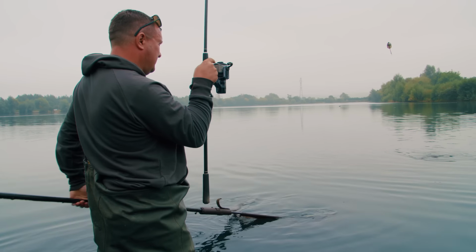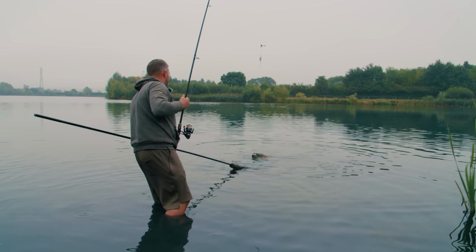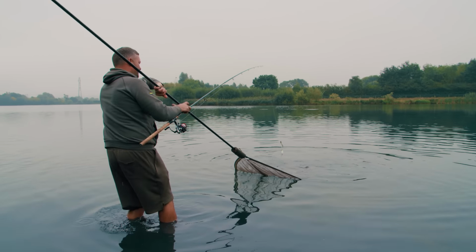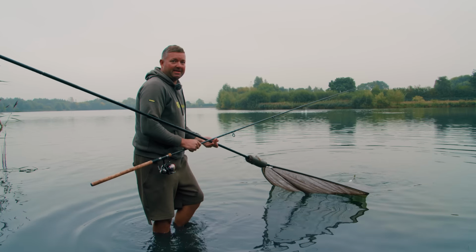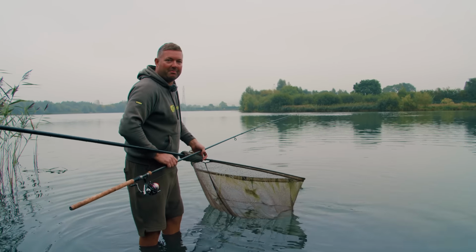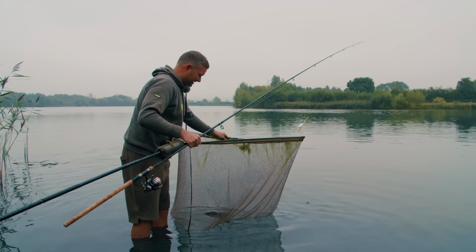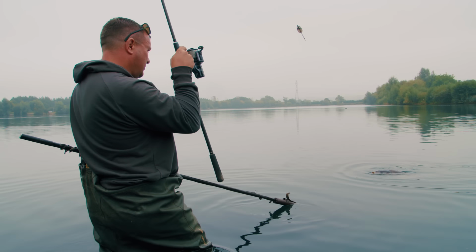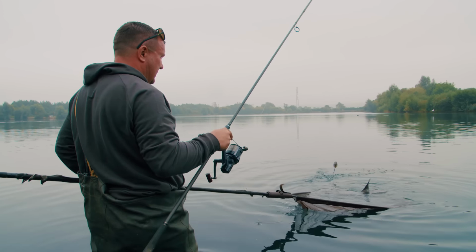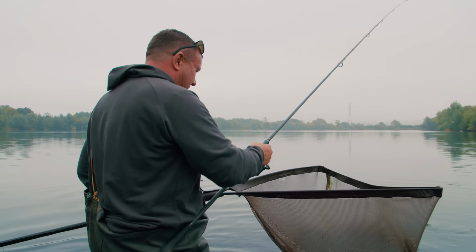Keep them coming. Get in there. Happy days. Not the biggest in the lake. Cool, look at them go out there. But I'm absolutely over the moon to put another one in the net. Like I say, it's been very stressful, but got to love catching a carp. Oh yeah, he looks nice. In he goes. Lovely. Right, first job, more mixers out, keep them feeding.